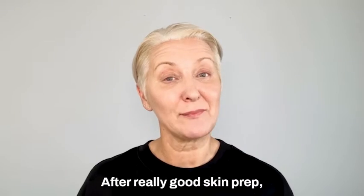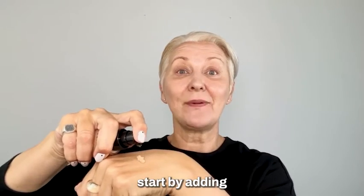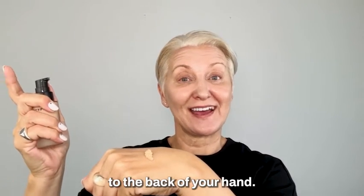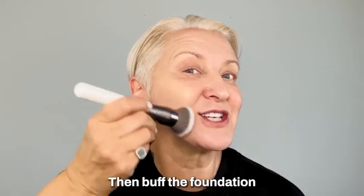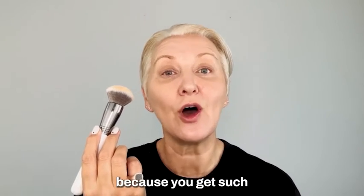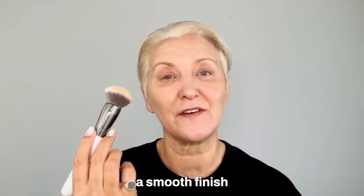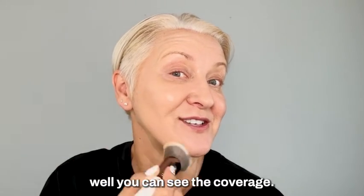Well, after really good skin prep, we're going to take our foundation and our foundation brush. Start by adding a little foundation to the back of your hand. And then load up your brush with the foundation. Then buff the foundation onto the skin. This will really help with application because you get such a smooth finish with the brush and the coverage, well, you can see the coverage.